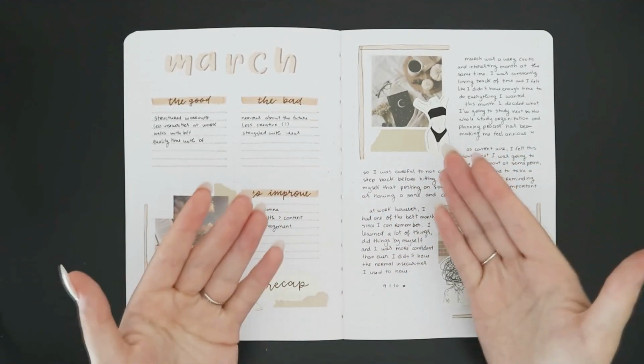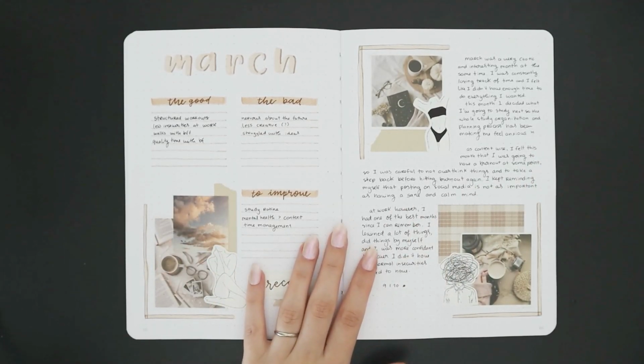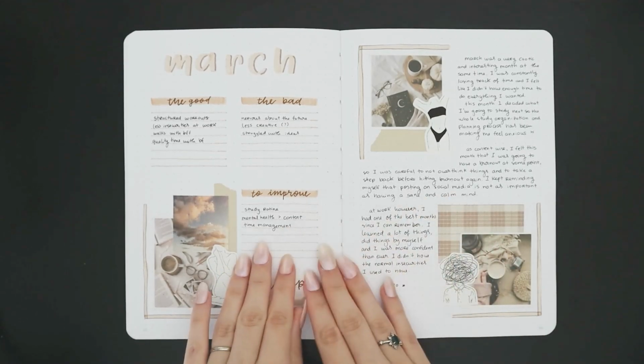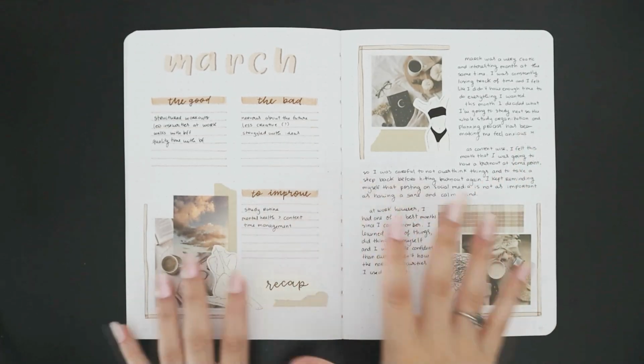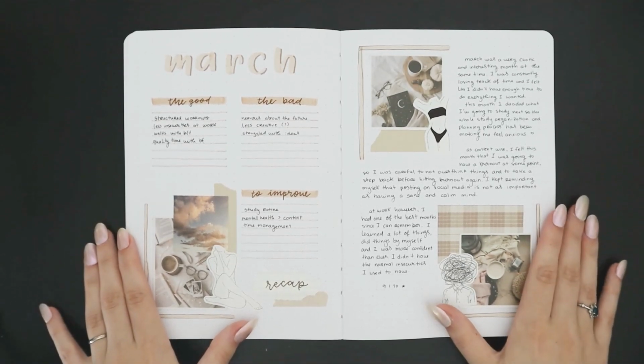There is actually an additional page idea if you want. Just leave a couple of blank pages between your monthly setups for you to journal, and I can guarantee that your month is going to go better because you stopped a little bit and reflected on your month, and now you can go with a clear mind into a new month. So a monthly review page in your bullet journal is something that I highly recommend you to try for next year.